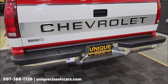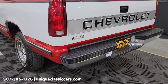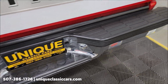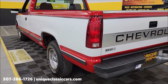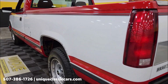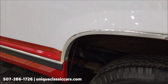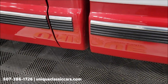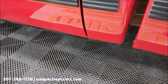Take a look at the tailgate, chrome on the rear bumper, also in nice shape. Plastic's not all discolored. No peeling of chrome off the rear bumper. A couple common things you see pretty often on these trucks. And look at how straight it is down the driver's side also. Take a look again around the wheel wells. And of course the cab corner up here once again. Protective coating. Looks like much of this truck, if not all, is original paint.